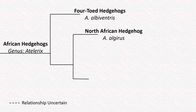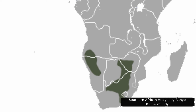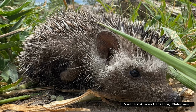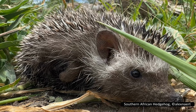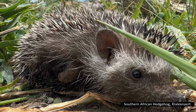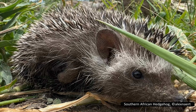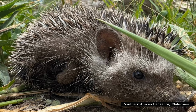The next species in this genus is the Southern African hedgehog, Atelerix frontalis. As the common name suggests, they are only found in southern Africa, in countries like Angola, South Africa, and Zimbabwe. The bulk of their diet are ground-based invertebrates like beetles, termites, or slugs, but they are omnivores and so will eat small vertebrates, eggs, carrion, plant material, and fungi when they are available. They have even been known to eat cat or dog food, beef mince, or bread left out by humans.